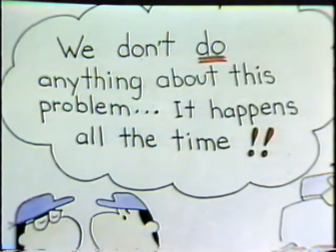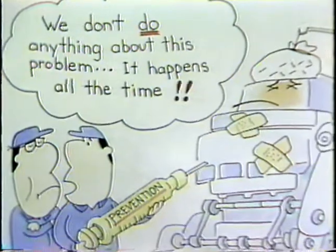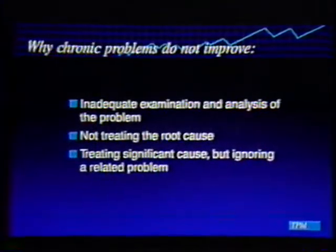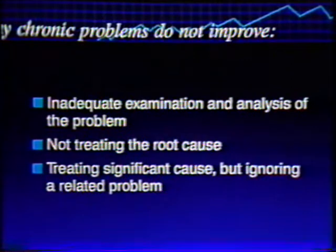Chronic loss is an important focus in equipment improvement activity. These regularly occurring problems are often neglected after repeated attempts to eliminate them have failed. Chronic problems do not improve for several reasons. Sometimes a problem is inadequately investigated and analyzed. In other cases, the wrong cause is identified, or a significant cause is treated, but another contributing factor is overlooked.